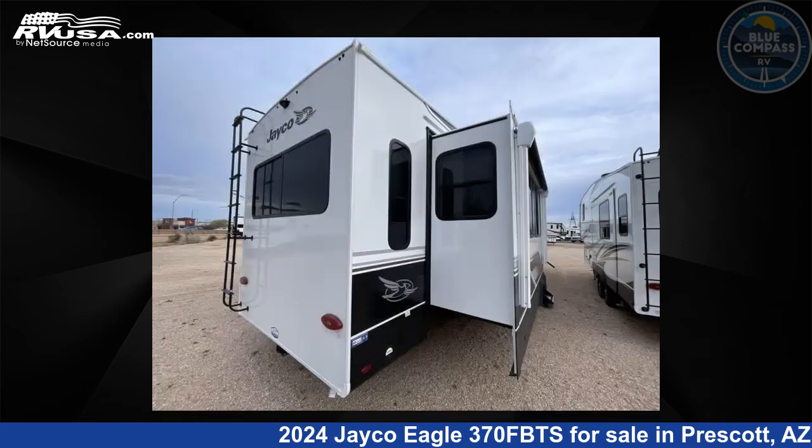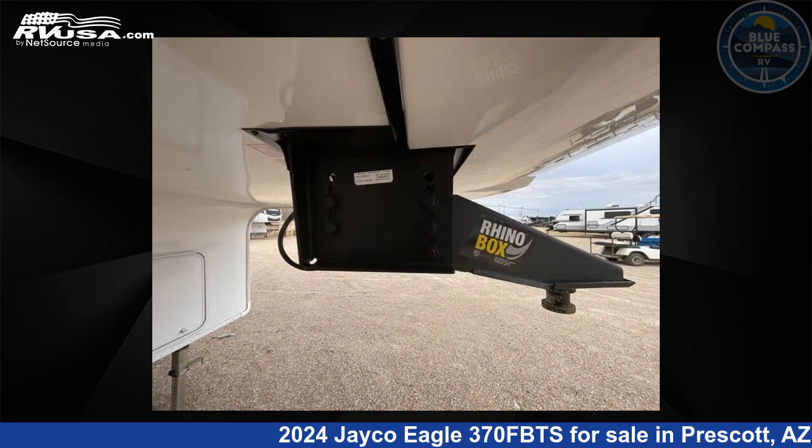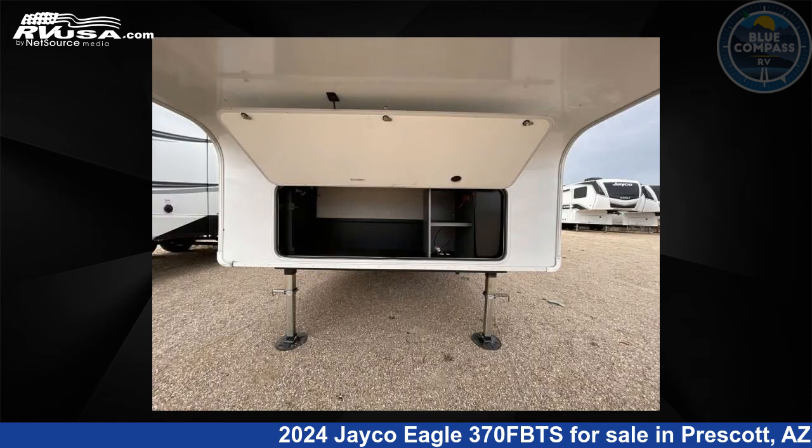This new Jayco is 40 feet 0 inches in length and features sleeps 4, slide-out, and 81 gallons fresh water capacity. The floor plan layout of this fifth wheel features bath and a half, front bath, kitchen island, rear living area.